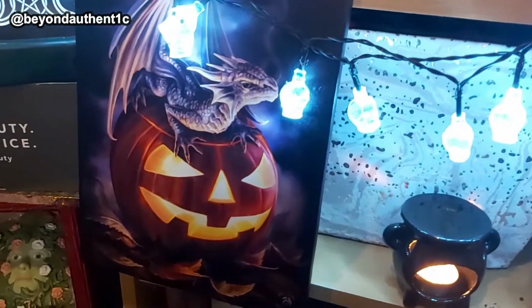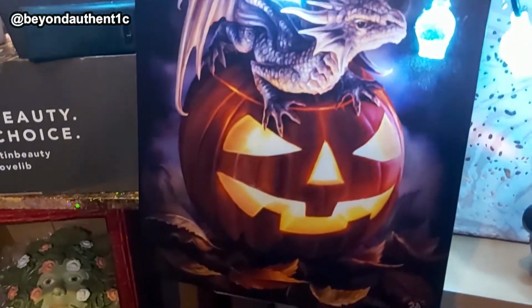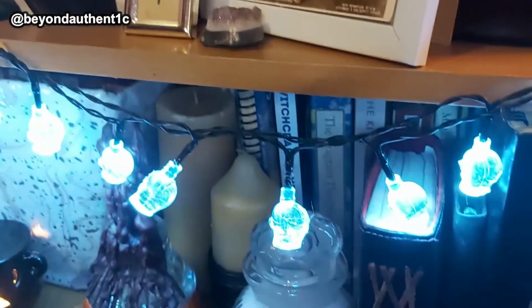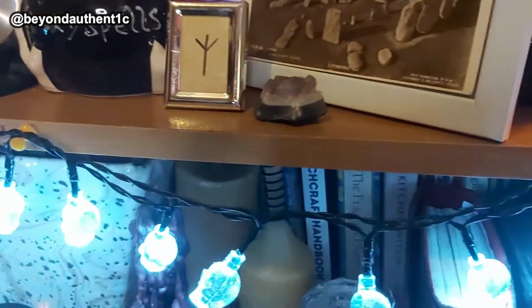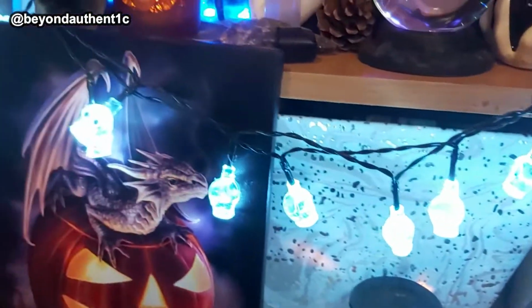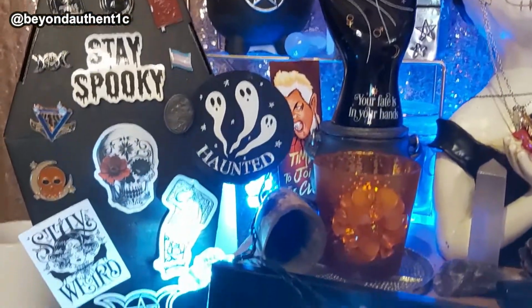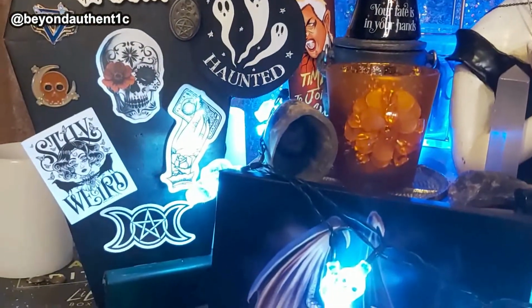And then this is the print that came in the Cures and Curses box. Isn't it gorgeous? Absolutely gorgeous. It's really lovely, perfect for Halloween. These skull lights came from B&M, I think they were £3 for the set, which I thought was fantastic. They'd go around this bookcase top probably 2.5 times, so I've just doubled them up on here just because I like the way that looks. My new Box of Goth sticker stroke pin holder. This holds various enamel pins and things that we've got, some stickers, some patches, just things like that.